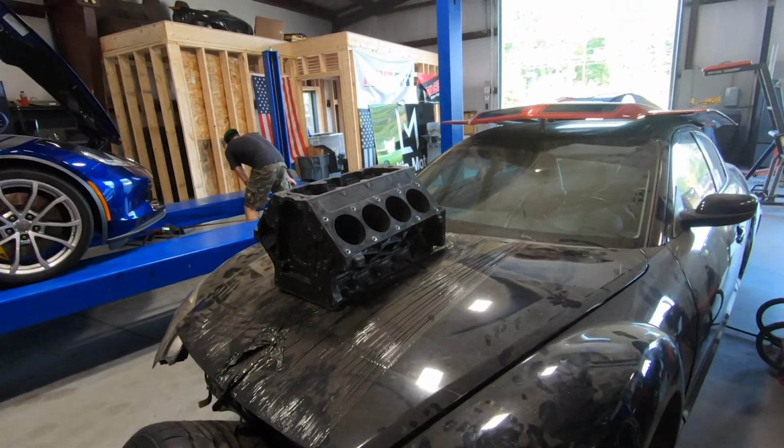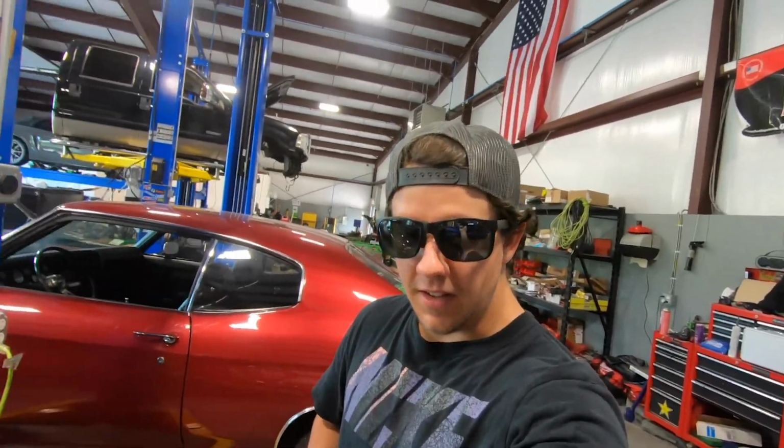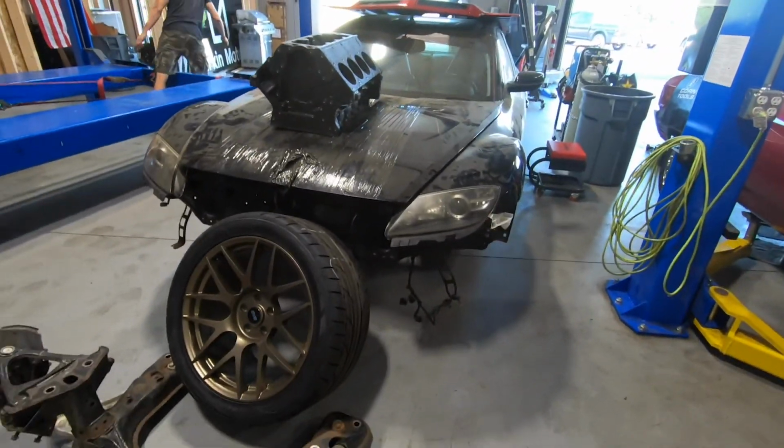And you can set the whole car up, so as soon as the engine's back from the machine shop, you just put everything onto the engine itself, and then she should be ready to rip. Here's a little sneak peek at the wheels right there, looking mean.